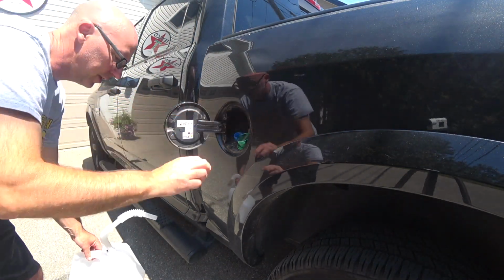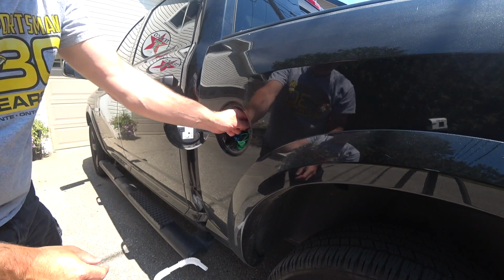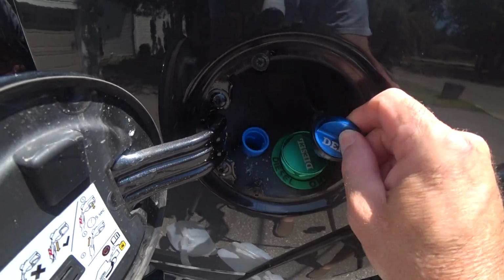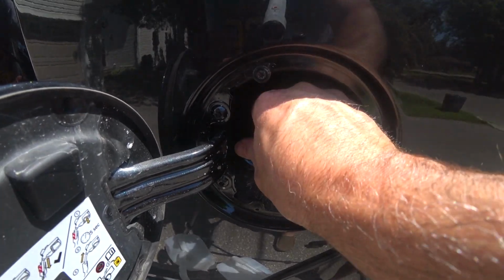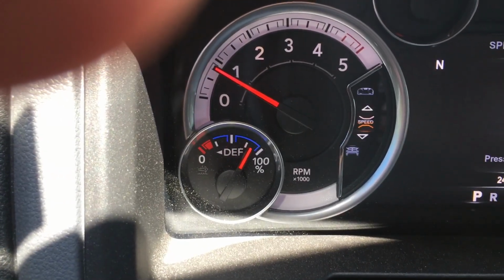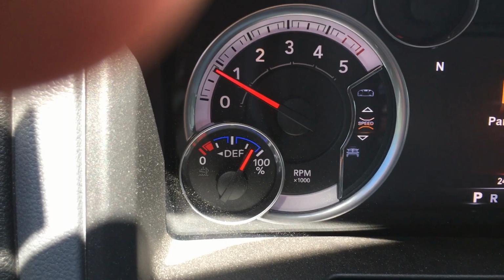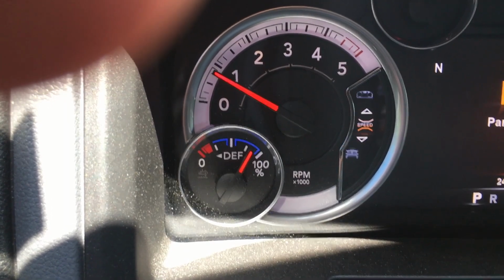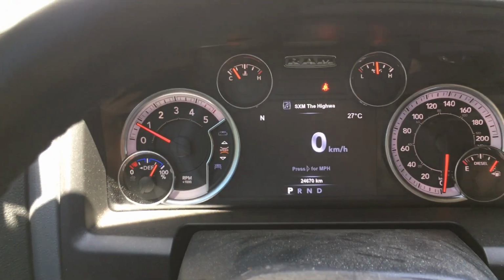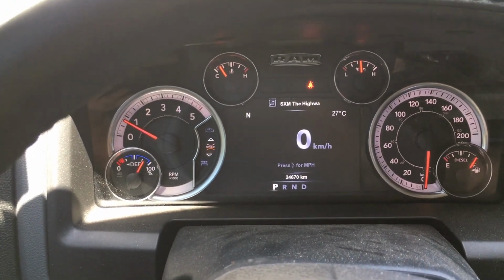And there's 2 jugs of DEF. Make sure my cap's clean before I stick it back in. Now we've got the second jug in. Look at that, almost full. That's awesome. So that's how you add DEF to your EcoDiesel Ram.